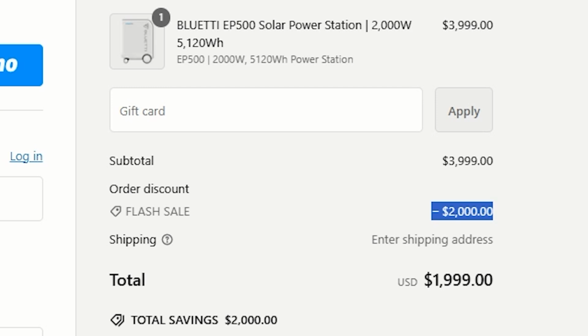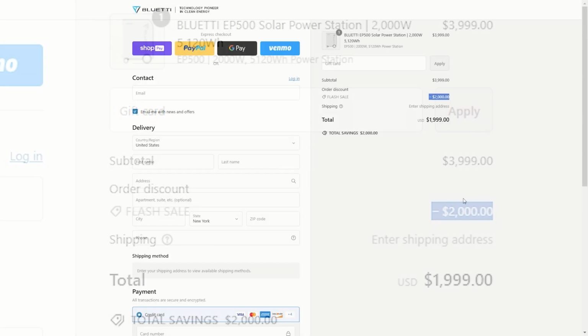So that's about it for the EP500 from Bluetti. It is an amazing product. Bluetti has a really good reputation.